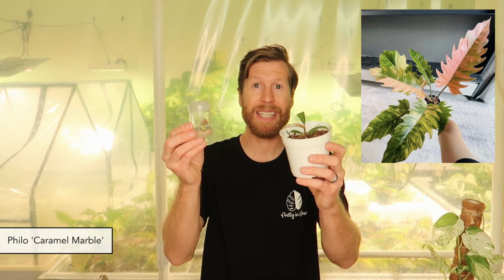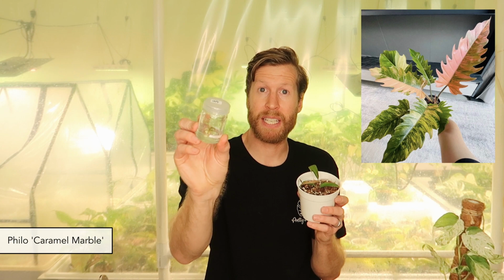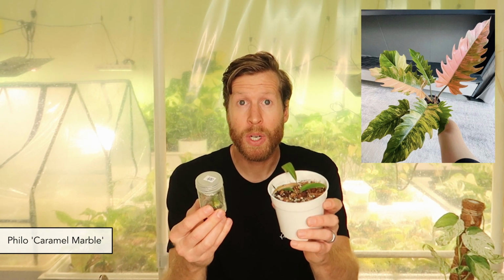It's essentially like a gorgeous variegated pink ring of fire-ish looking plant. It's very large and variegated and is just absolutely beautiful. And I think it's going to become more available to the general public because it is in tissue culture. Now it's tough to get a proper variegated tissue like this one. This may or may not have variegation, we'll see. Now that it is in tissue culture, it should be increasing in supply.